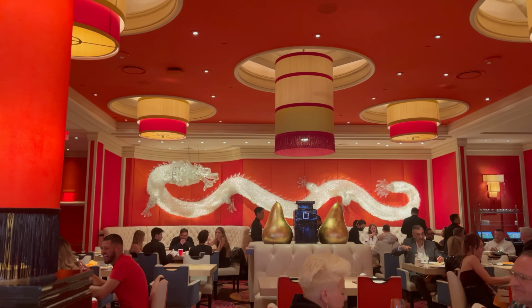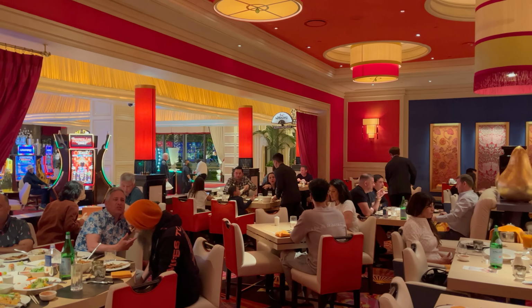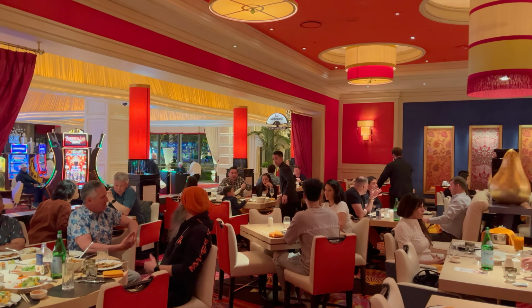Alrighty, you guys, here we are seated at Wazuzu. This is a very cool restaurant. I'm loving this crystal dragon here at the back of the restaurant. It has such a cool look to it. Now, I'm definitely liking the upscale vibe of this restaurant, but it's still very approachable. It's resort casual dress, so you can kind of wear whatever you want as long as it's not too revealing.